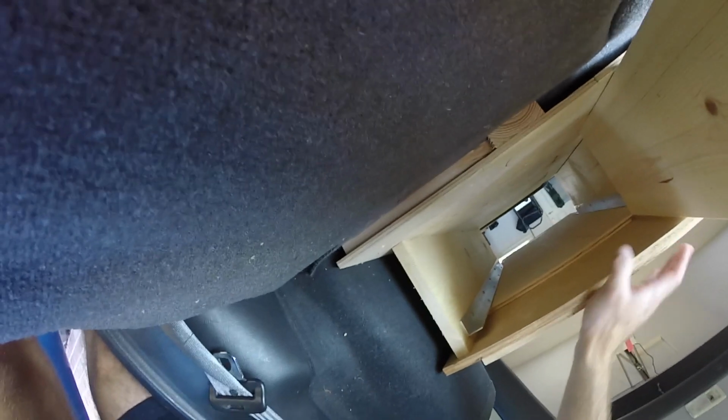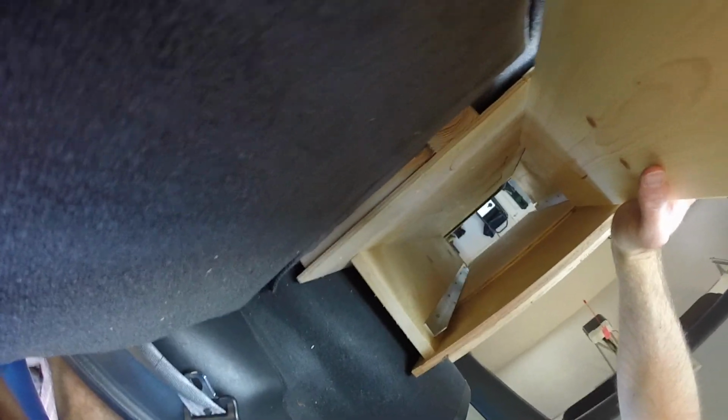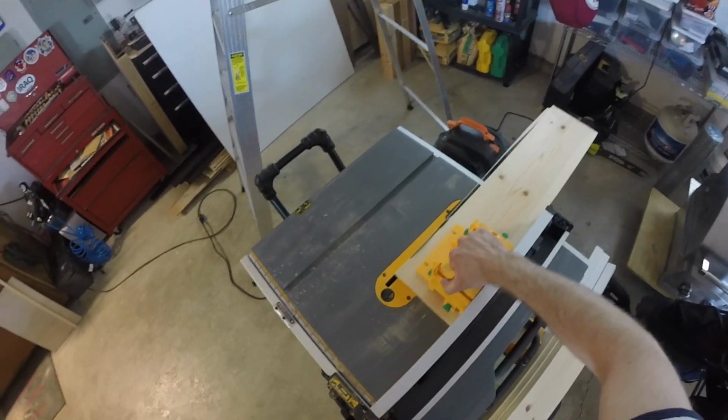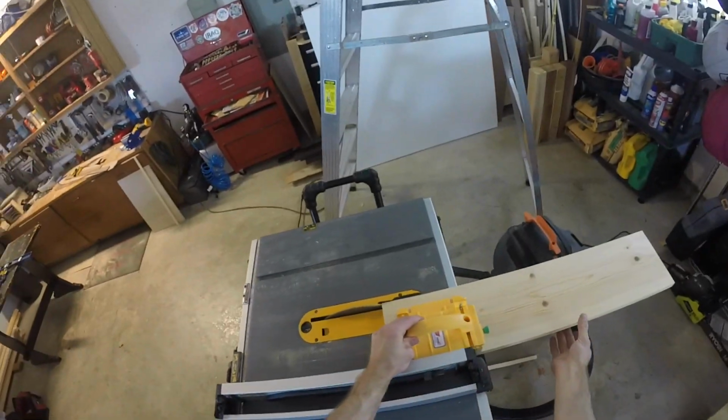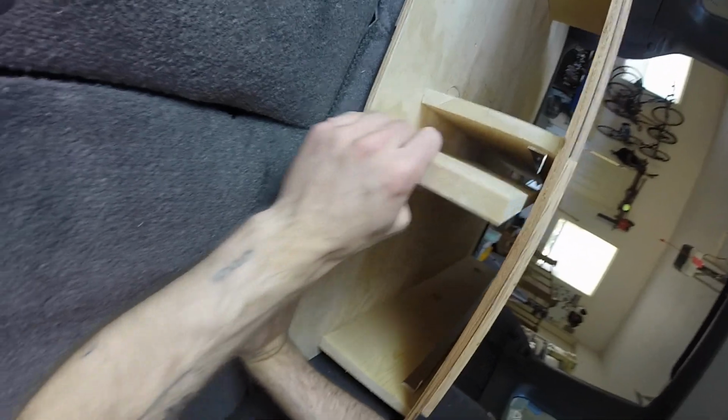All right, let's test it. Once we get under there, does it fit is the question. And the answer to that question is no. So, take another millimeter or so off. I'd say that's a pretty dang keeper. It's pretty tight, but that's what I wanted.